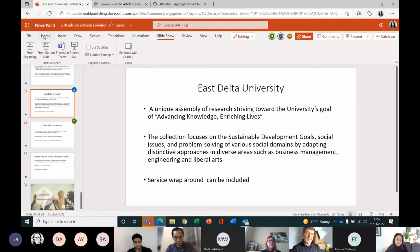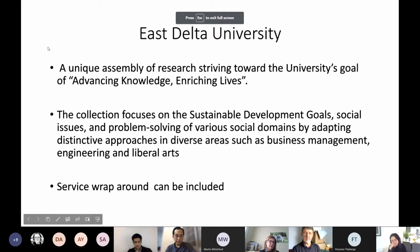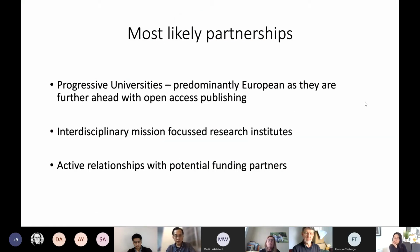So in terms of looking at the most likely partnerships, what are the sort of institutions that are most likely to work with us? Well, the progressive universities, certainly signatories of DORA, where they're less focused on the impact factor, and predominantly there would be European, because they're a bit further ahead with open access publishing. All those things that East Delta talk about, focusing on sustainable development goals, social issues, problem solving of various social domains by adapting distinctive approaches in diverse areas such as business management, engineering and liberal arts.